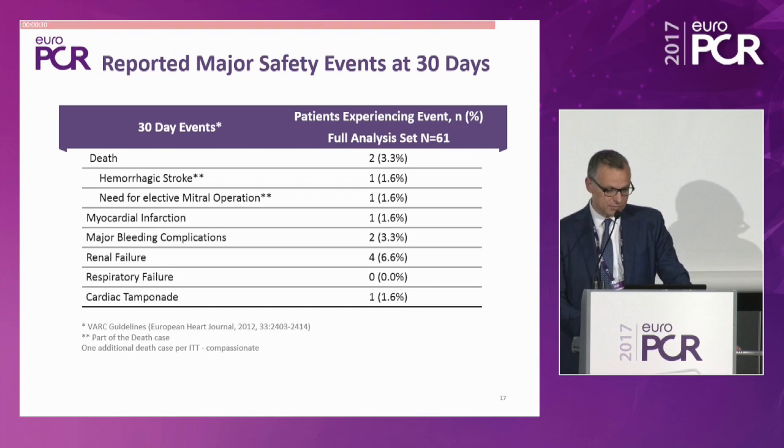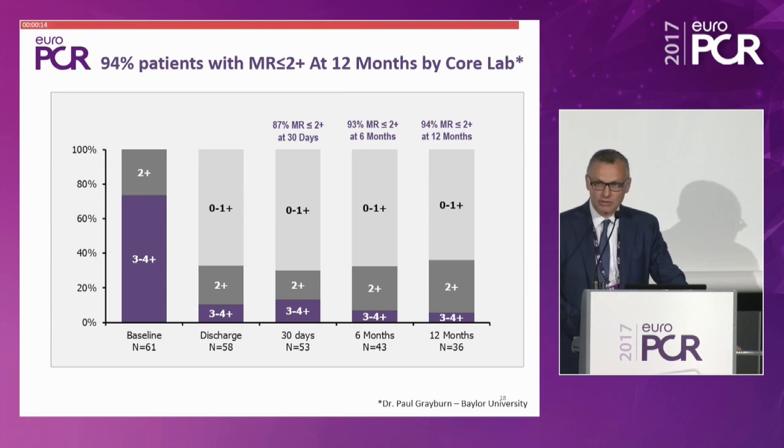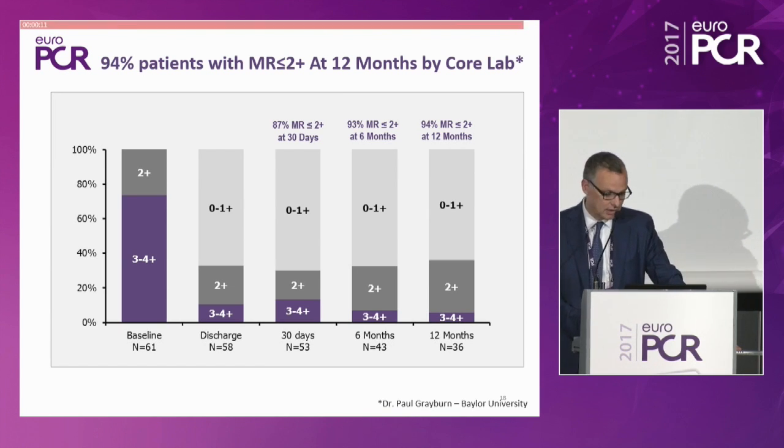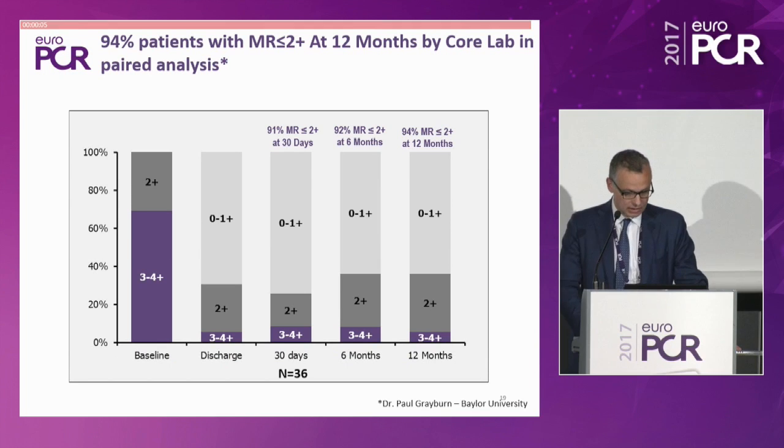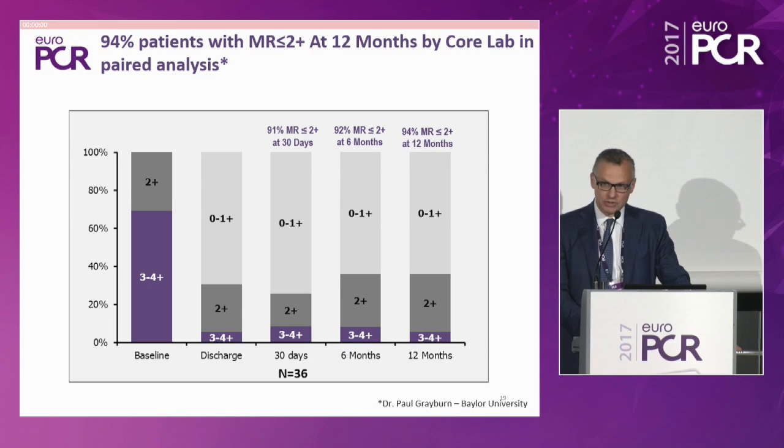The safety of this procedure has been shown pretty well by a low rate of complications. Unfortunately, there have been two deaths, somehow unrelated to the procedure itself. But more importantly, there has been a tremendous improvement of mitral regurgitation, which stays constant over time. And this is the first time that we present this data, which are paired analysis on 36 patients, showing that at 12 months, the majority of patients have no or minimal MR, so about 60% or more of patients have really trivial or no MR, according to core lab.